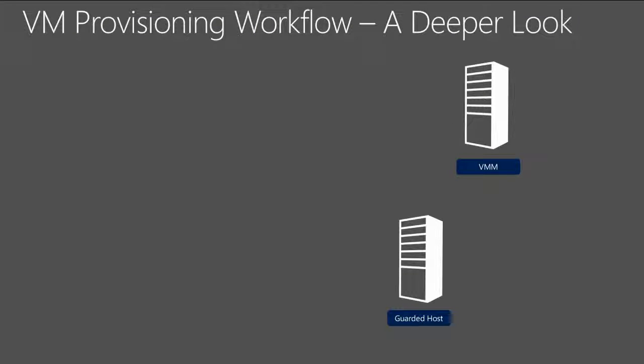So, VM provisioning workflow. Let's talk a little bit more about how this works technically. On the right-hand side here, we've got our fabric, and it's a very simplified version of the fabric. We've got a VMM server, and we've got a single guarded host. There's actually a lot of guarded fabric behind this that John's going to delve into in a few minutes. But for our purposes, this is all we need to talk about.